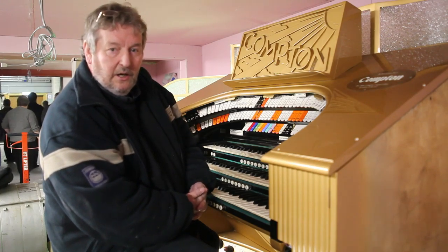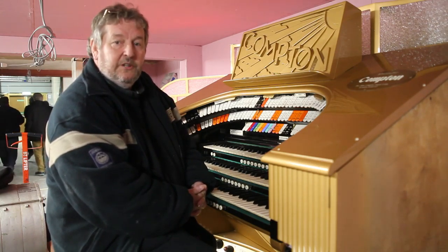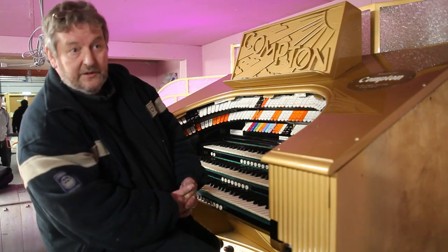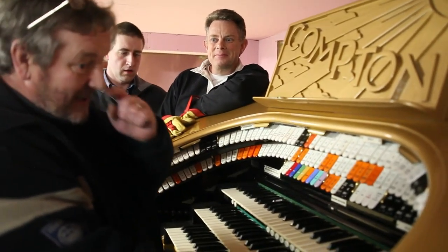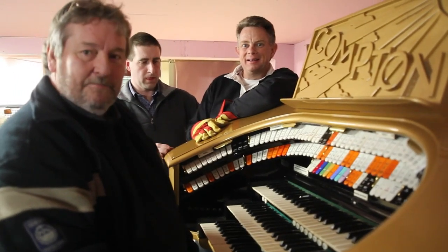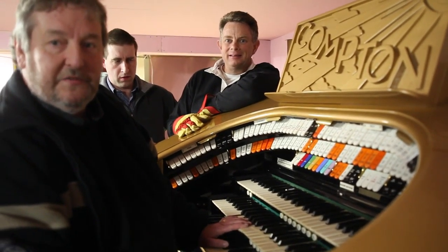My name's Bernard Tilley. I'm the owner of this Compton Theatre Organ. And where did the Compton Organ come from? Originally, it was installed in the Forum Cinema in Southampton in 1934. Arriving, I don't know what to say, really. I'm absolutely gobsmacked as a result today. It's been absolutely amazing. Do you feel like it's somehow the organ coming home? Very much so. Very much so. And it will be loved and cared for and looked after.